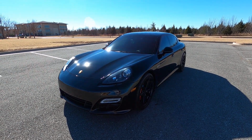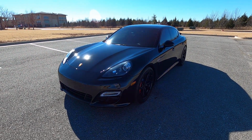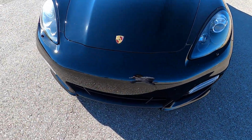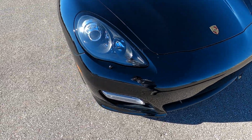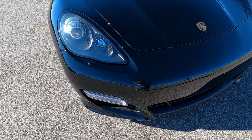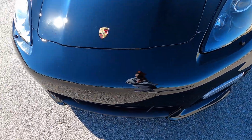Hello everyone, I'm Seth with Exotic Motorsports, and this is our 2013 Porsche Panamera GTS with 44,755 miles. Beautiful, well-optioned car, very well taken care of.